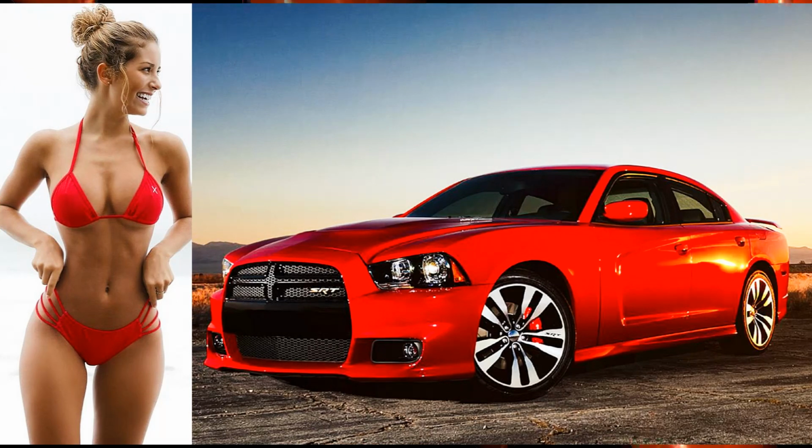Wowzer. There's a teaser cutie and a 2012 Dodge Charger SRT8.